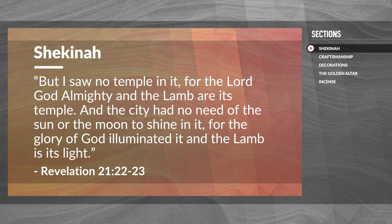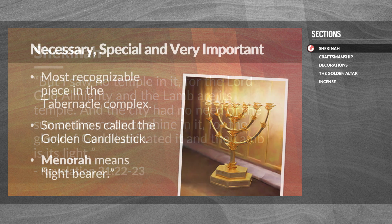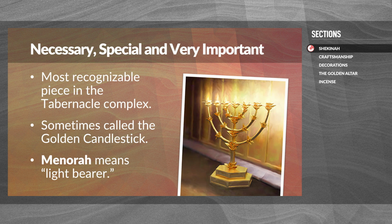John described the Shekinah in his vision while in exile on the Isle of Patmos. "But I saw no temple in it, for the Lord God Almighty and the Lamb are its temple. And the city had no need of the sun or the moon to shine in it, for the glory of God illuminated it, and the Lamb is its light." Revelation 21:22 and 23. The golden lampstand was a necessary, special, and very important part of the tabernacle furnishing.